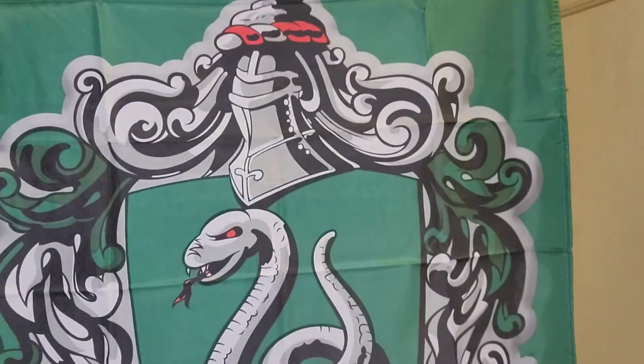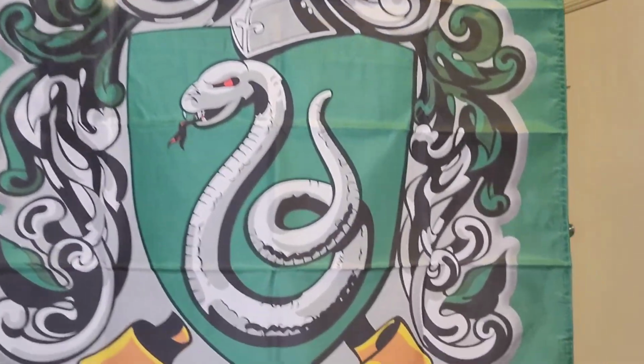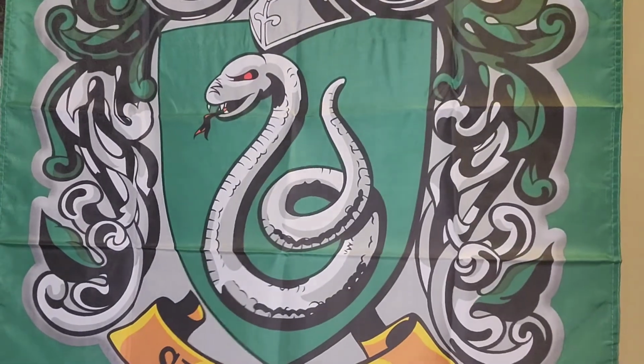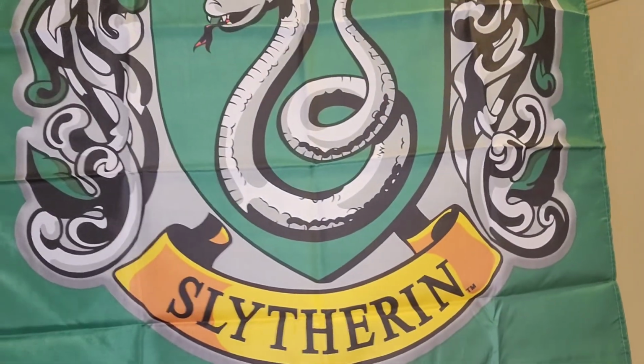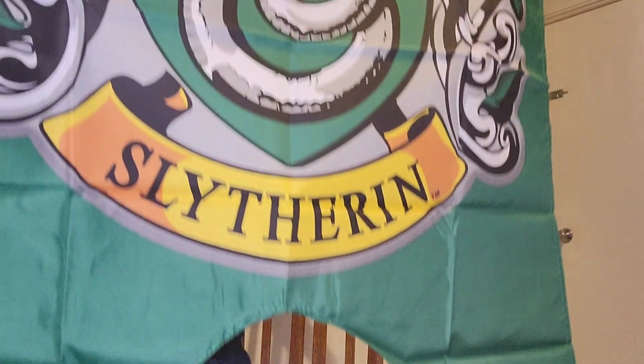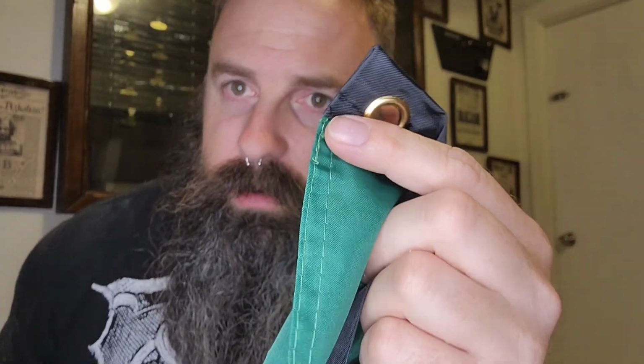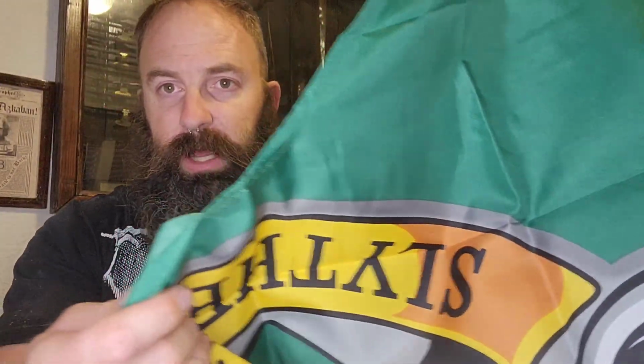Okay, so this one seems like a little bit better quality to me, although I'm having a hard time telling the difference. So we got the serpent right there, or the snake, the Slytherin right there in the yellow banner, and the bottom is pretty similar. So the differences that I could tell right now between the two, now that I'm looking at them, this one has an edging on it, all the way around, even at the bottom. That's when I noticed it. I looked at the bottom and I was looking at the taper in the V. This one has nothing.